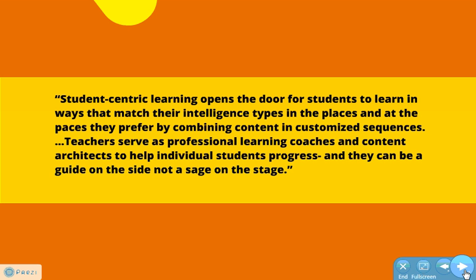So teachers then serve as professional learning coaches and content architects. That becomes our role to help individual students progress. And they can be a guide on the stage, not a sage on the stage. So no longer will a teacher be standing up in front of the class telling the students how much they know, being seen as the knower of all things. Rather, the teacher is going to be seen as a coach, as a motivator, as someone who can create very effective content construction that can create effective curriculum so that students can learn effectively.